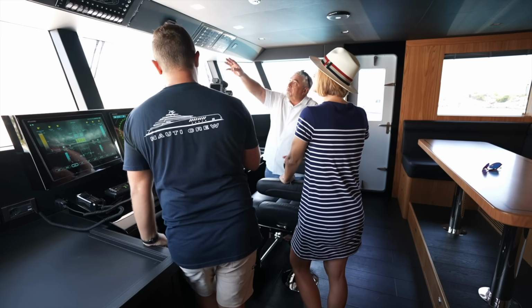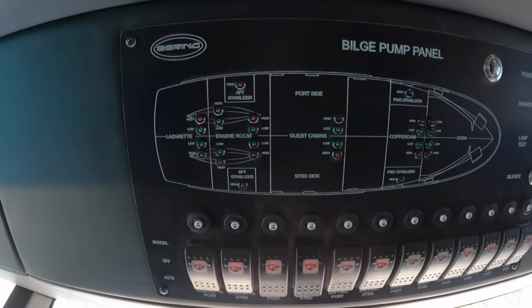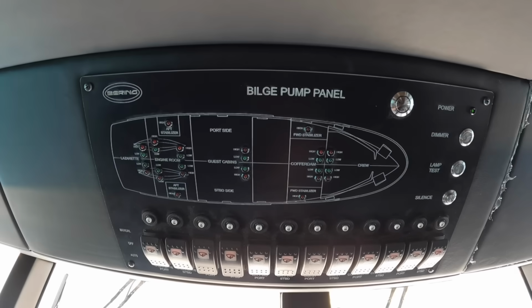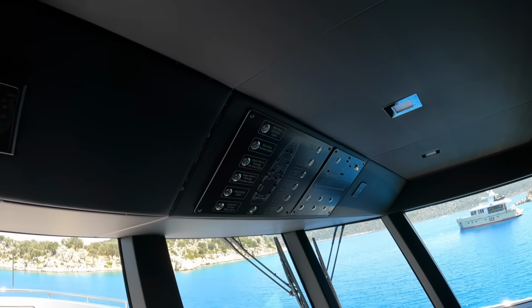What else? Here is information about all the bilge pumps. You can see how many bilge pumps there are. Every compartment has high water alarm sensors. So when a bilge pump is not keeping up with the task, we see that something terrible is going on, so we can address it. This is all the lights. This is the navigation light panel, and this is the exterior light panel.